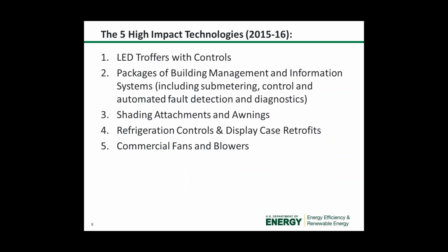here are the 5 high-impact technologies for last year and this year. LED troffers with controls, packages of building management information system, basically energy data management, shading, attachment, and awnings. Pretty simple technology there, but very important. Refrigeration controls and display case retrofits, primarily in grocery and cold storage settings, and then commercial fans and blowers. Anyone in a building right now is probably near a vent and feeling that air move. That air is moved by electricity and energy, and we want to find ways to save that.